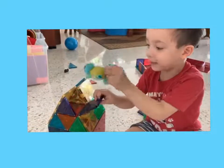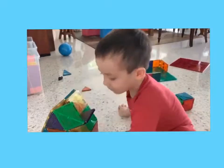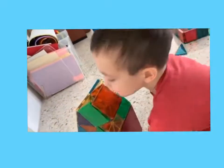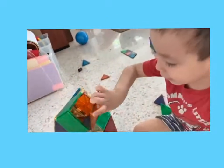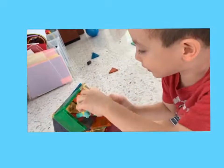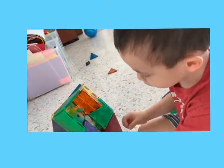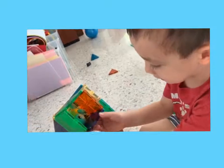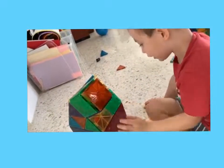Oh no, his bedroom is too small. I can make it bigger. And now I'm going to test it if it's bigger. Scotto can fit. Now I'm going to test out my other hamster.